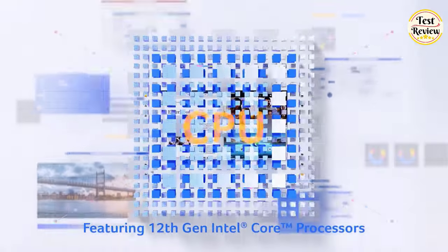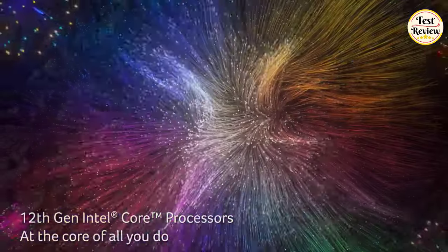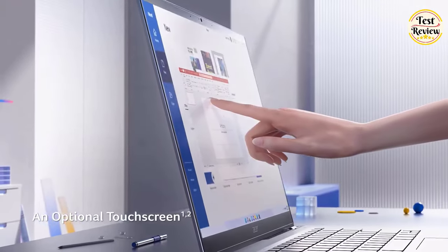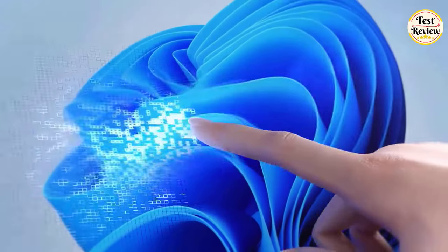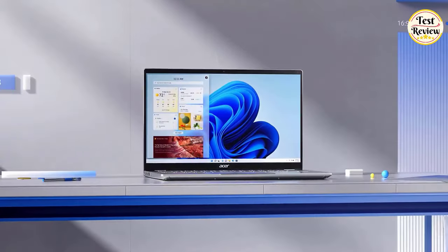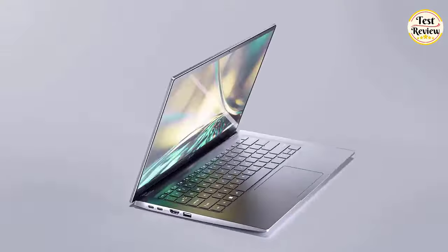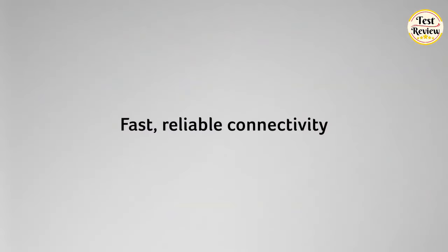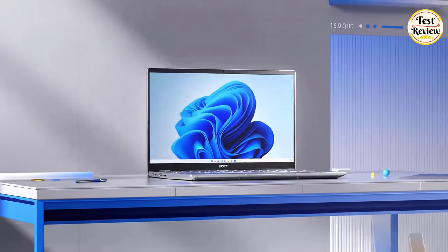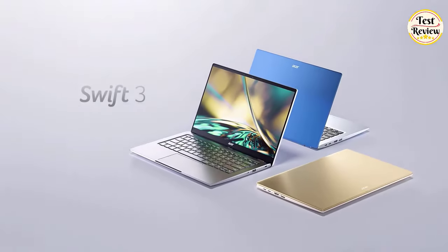Powered by an Intel Evo verified 12th gen processor, this laptop ensures top-notch performance with a remarkable battery life of up to 18 hours. Enjoy the flexibility of an optional touch screen, adding a new dimension to your computing experience. Keeping things cool under pressure, the Acer Swift 3 comes equipped with twin air fans, providing efficient cooling for extended usage. Stay connected seamlessly with Intel's best-in-class Wi-Fi 6, ensuring fast and reliable connectivity for all your online needs. Elevate your computing experience with the Acer Swift 3 Thin and Light Laptop.